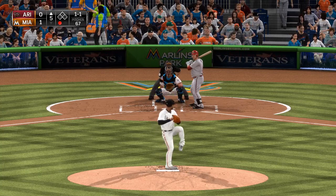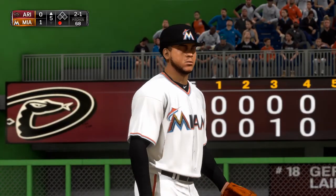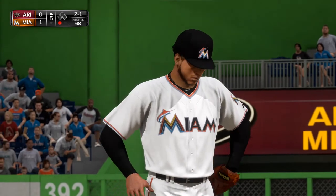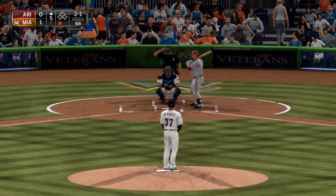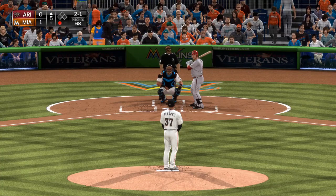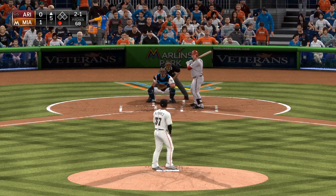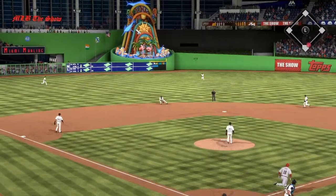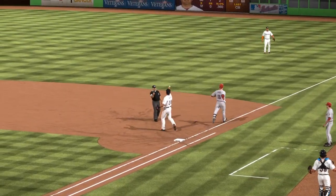The 1-1. Down low, 2 balls and a strike. No runs, 2 hits, no errors so far for the Diamondbacks. A 2-1 offering. And a fastball is hit on the ground towards short. Throw gets him, 2 down.